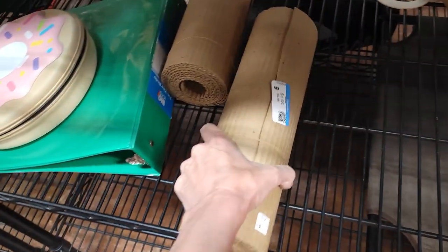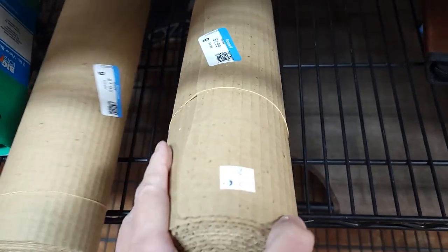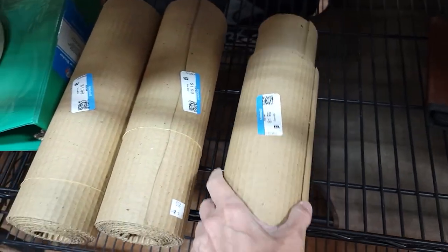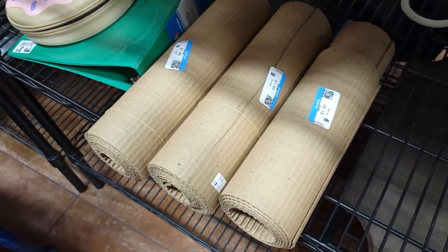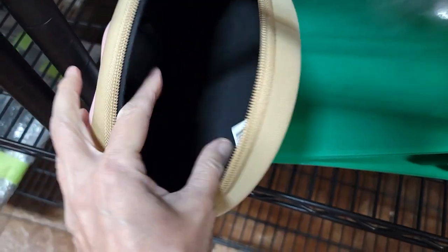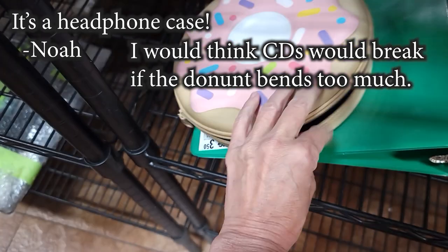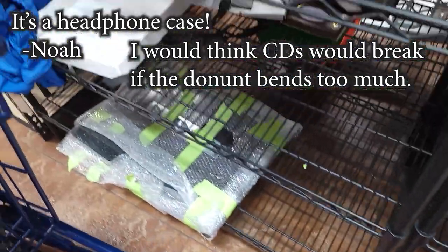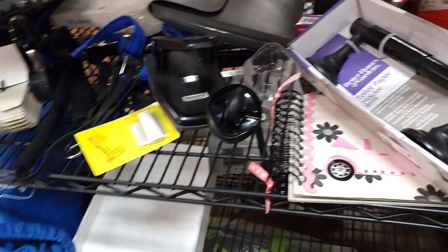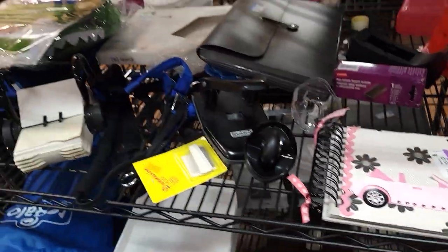Ooh, this is really good for shipping. $2 a roll, which is what it was anyway, though. But I do get a little discount. $2 too. I think I'm gonna pick those up. Kind of digging the donut case here. Would have held maybe CDs or something. Very cute. Got a little photo album-y thing.